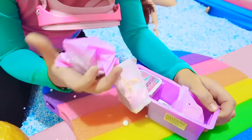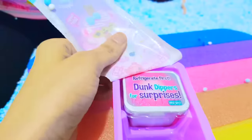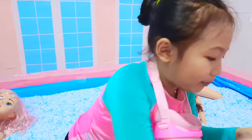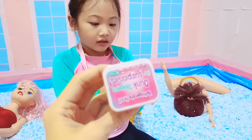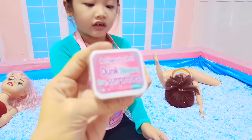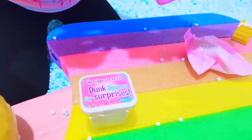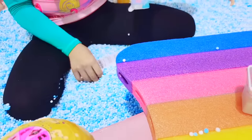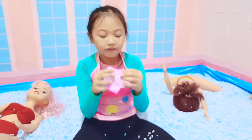It's num num slime. Oh my! Mini num nums. Here's the slime. Oh, cake. It's a stick. What did you get? It comes with a stick, right? But why can't I see the stick? Open this first. It looks like a unicorn. Yeah? Yes. Oh, yeah.